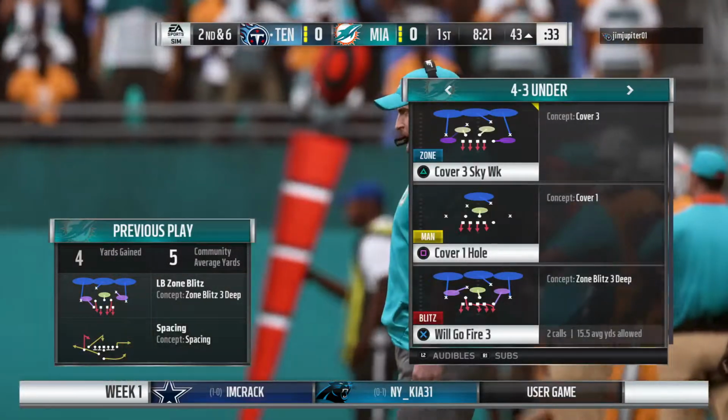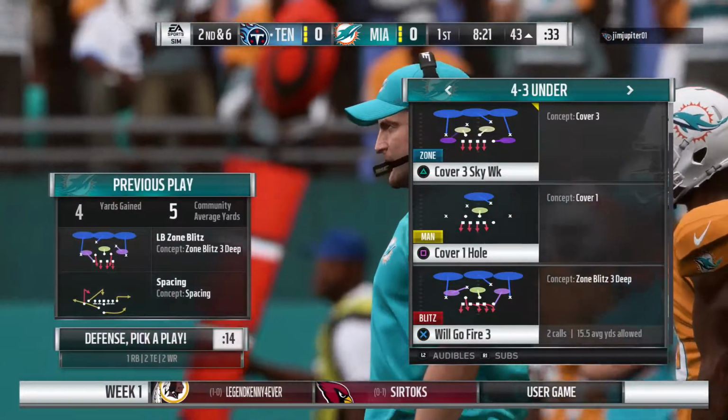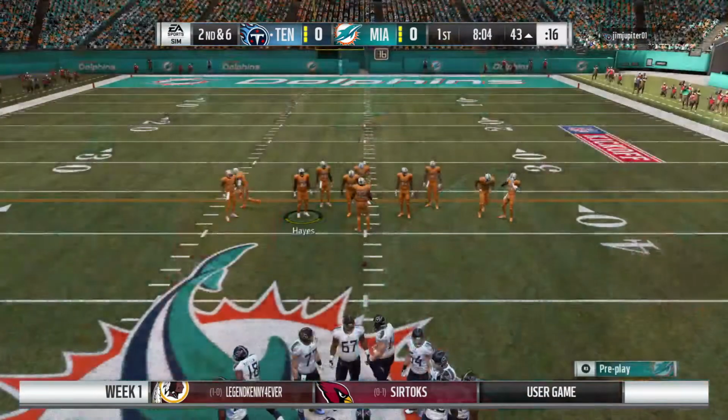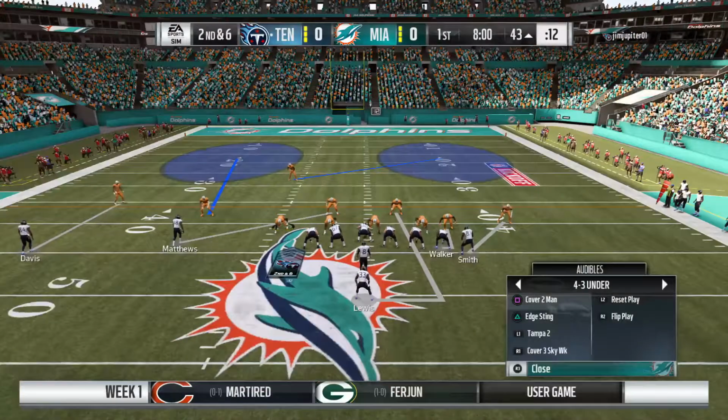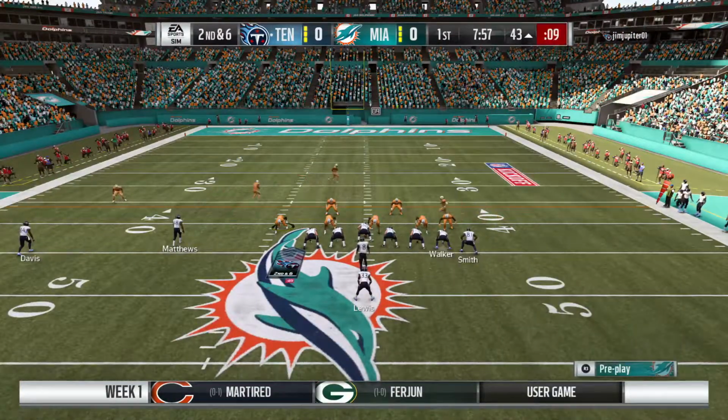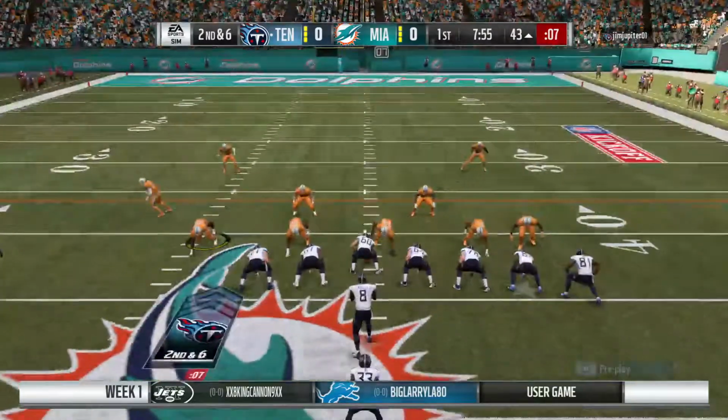It's second down. These two teams, Titans and Dolphins, met last year, Week 5. That was Jay Cutler versus Matt Cassel, and it was the Dolphins getting a fourth-quarter touchdown from Jarvis Landry, and they held on to win 16-10 in South Florida.